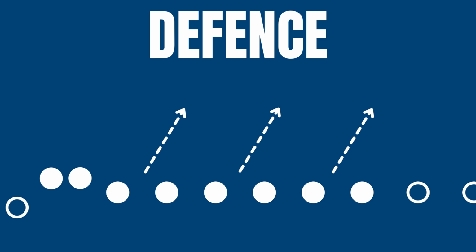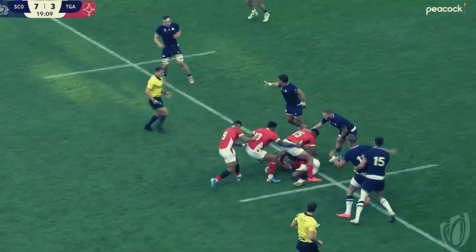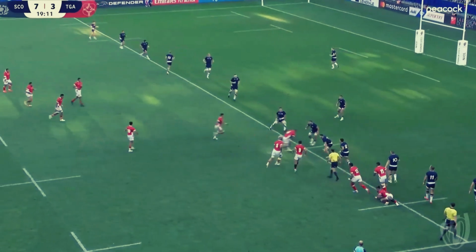On defence, Scotland uses an in and out defensive system, commonly also known as the drift defence. They are more likely to use the touchline as the last defender to put pressure on their opponent's attacking structure. They will only use the rush defence if they feel like the opposition is about to break the defensive line. It's a more safe approach that allows them to wear down their opponents over time.